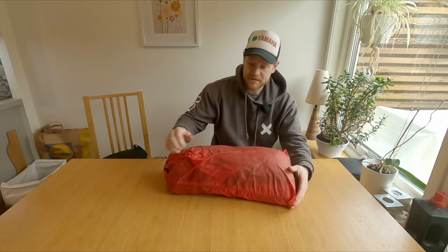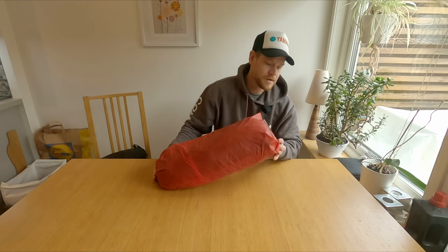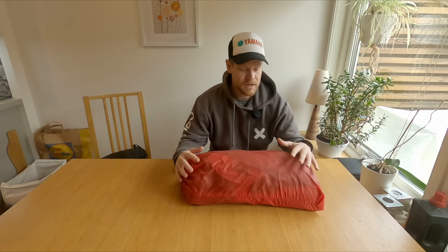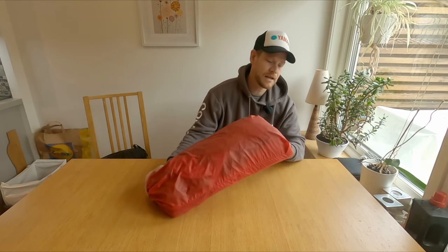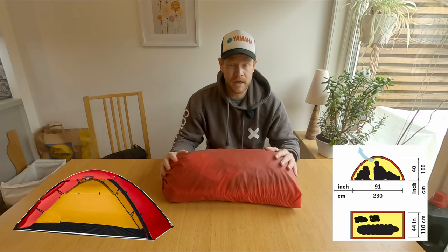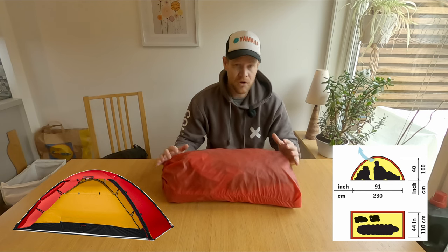And one of the most important things is the tent, right? Especially camping, you maybe want a tent. And here I got a Hilleberg. This is a Swedish tent maker, a really famous one. Super high quality. This is a one-man tent. This is the Hilleberg Unna. It's a one-person dome type tent for all seasons.